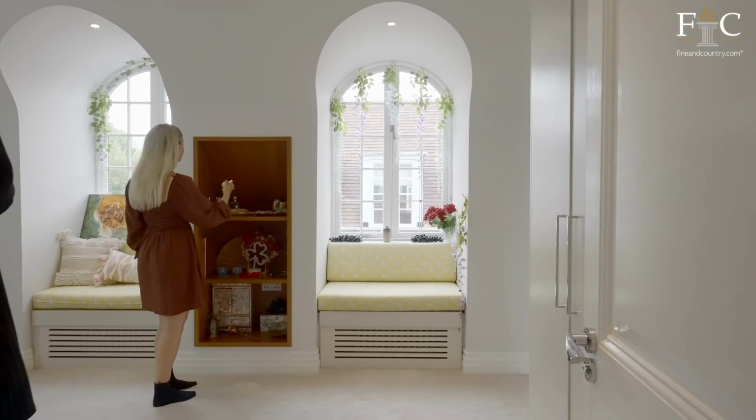So that is the end of the tour. We've explored all of the rooms, but there is no way that I'm leaving this property without one more look at that swimming pool complex downstairs.